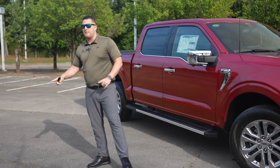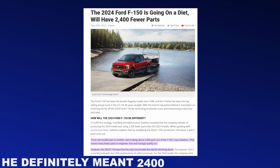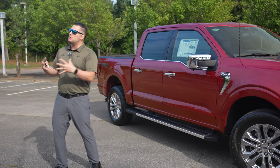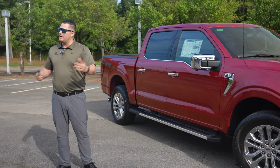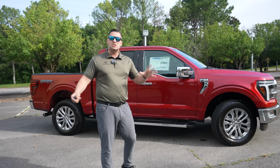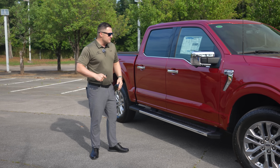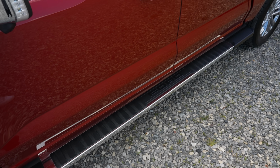Did you know that Ford Motor Company reduced the number of parts on the F-150 on average by like 1,500 parts? There were news articles all over the place that talked about that. And one of the ways they did that is they reduced the order complexity of the vehicle. Things like the PowerBoost: in 2023, you had an engine plenum cover, but in 24, they got rid of that. It's small things like that that can overall reduce the cost of the vehicle or increase the profits of Ford Motor Company.